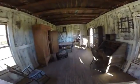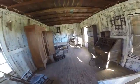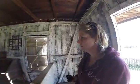Looks like Dan Mitchell's apartment. Wow. Actually, it's not bad. You could live in here, couldn't you? I could. Well, it's bigger than our house.